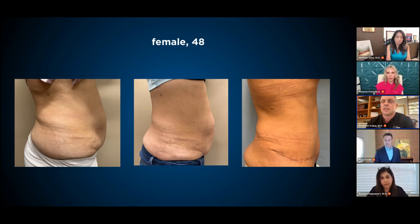And I also find this M-Sculpt Neo to be really a benefit for patients that, as they're losing weight, they start to see a result in the area that is the last place to see a result. So it can be a very motivating factor in addition to maintaining that lean body mass so that their weight loss does not stall.